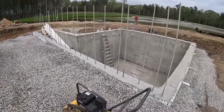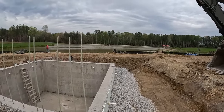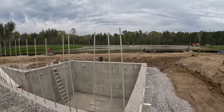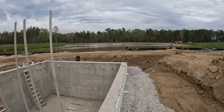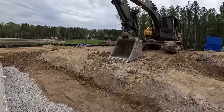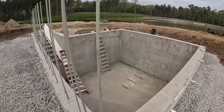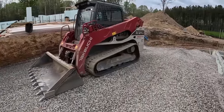All right, made some good progress today. Got everything backfilled, all that filled in with dirt. A lot of dirt brought over here. A lot of gravel brought over here. We probably moved, I don't know how many loads were over there, but I think we probably moved 200 tons of gravel over here to backfill this thing. One scoop at a time, that takes a little bit of time.